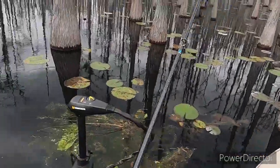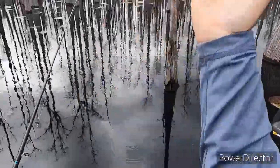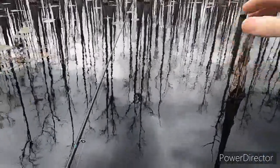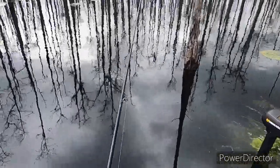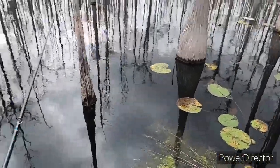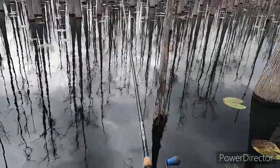It's got a log going this way and a log going that way, and when it went over the log, a bass came up, sucked it in, and man, he pinned up. I tried to get to him in time. He pinned up against that log and was able to pull off, so I missed that one.